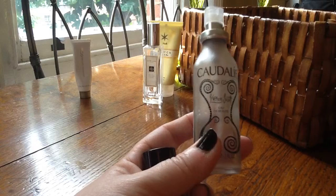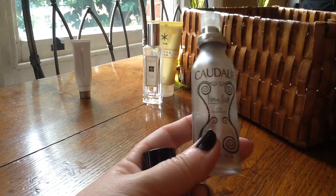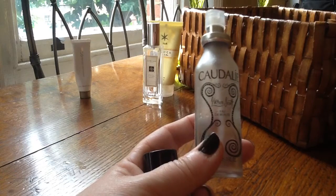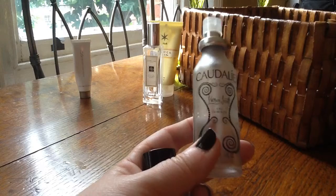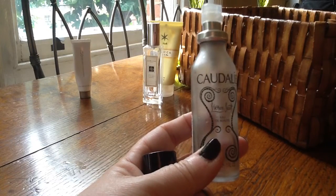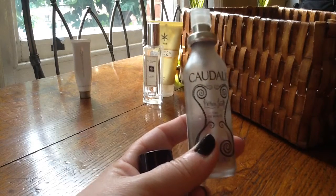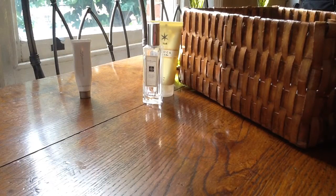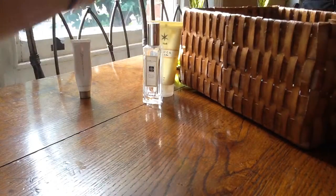I mean, the basis of the whole range is it's using grape extracts, as I understand it, the kind of revolting mulch that's left over after people have extracted the nice bit that makes wine. But they claim it's full of antioxidants and really good for our skin. Who am I to disagree? This is a nice product to use to freshen up. So well worth checking out.